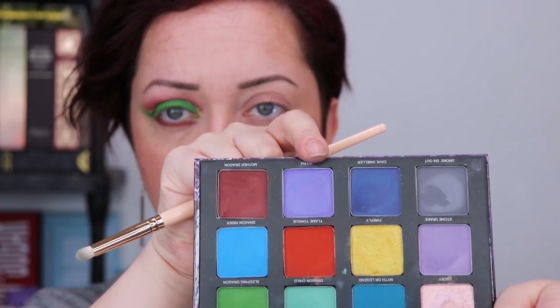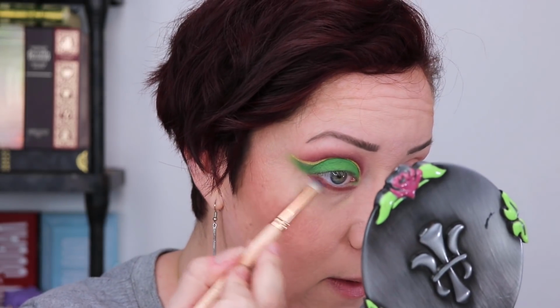Go ahead and buff the other color under first. I'm going to use a big pencil brush and go into Worm, the purple shade. Ooh, it's so pigmented. And I'm going to buff that underneath and blend the two together.